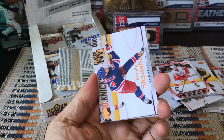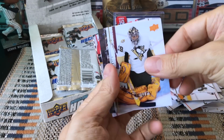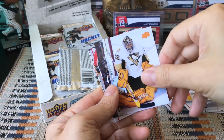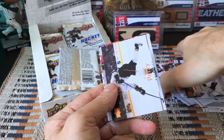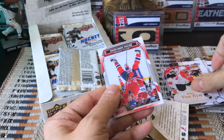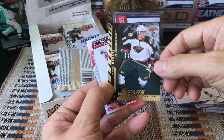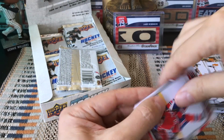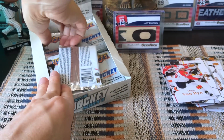Continuing on here, guys. Shanahan, Ryan Suter, Flower. Yeah, there's Flower. Freddy Modin. Got a pretty decent shot. Oops. And we have, oh cool, Stars in the Making, and it'd be Mikko Koivu, as well as a Brian Smolinski X-Hab.